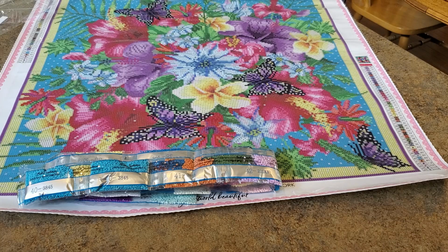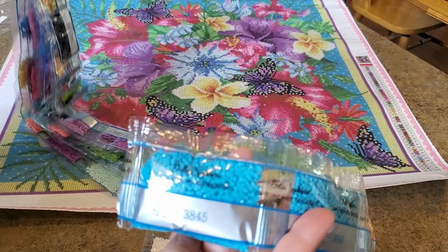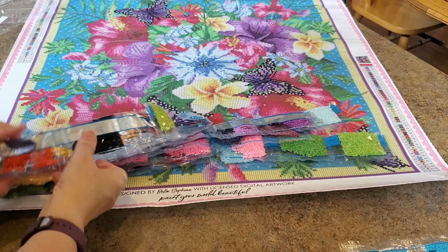Not that I minded the individual bags. That wasn't a big deal. It wasn't like those little itty bitty ones, you know, 200 in them. Those can get annoying. Hers were never like that. But look at this. Who doesn't want to have drills that are one color per bag in a string like this? Seriously, right? Oh, let's wait on that one. We'll wait to look at that one.